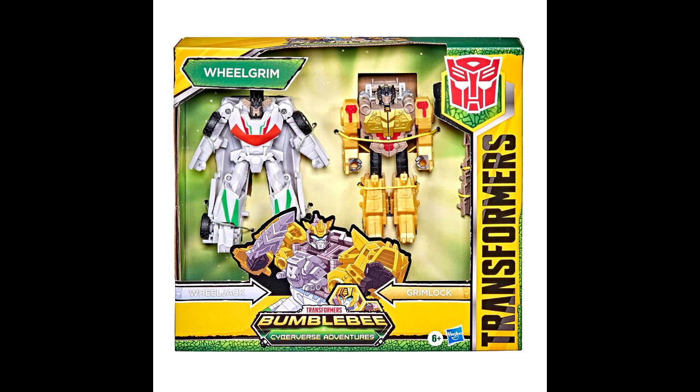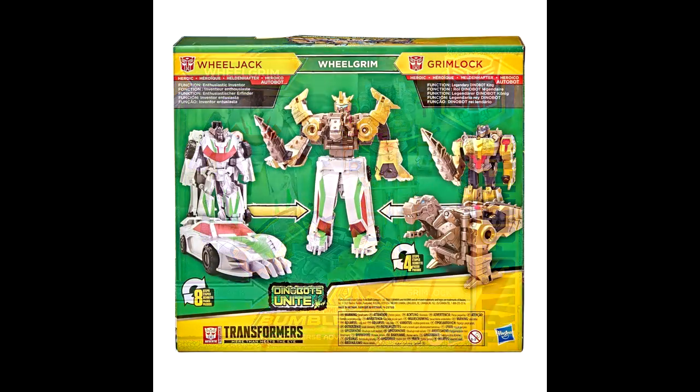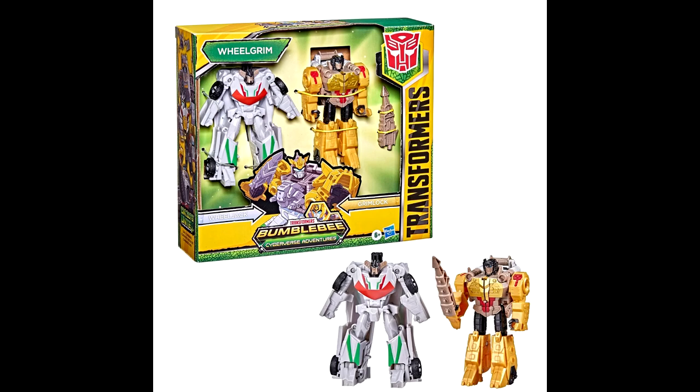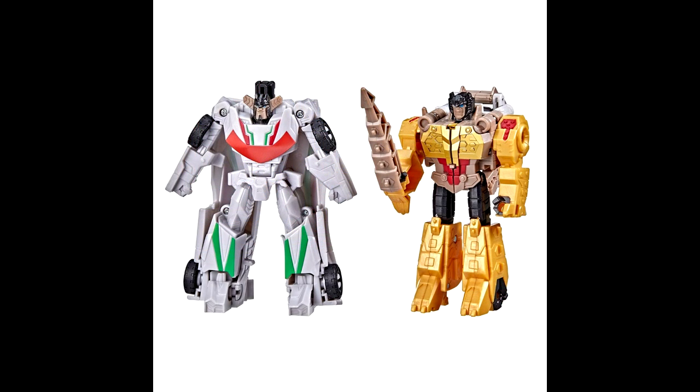Still speaking on Cyberverse, Dinobots Unite, Wheeljack and Grimlock two-pack images. These figures combine, just like remember in Energon, you got the pants and you got the upper body, and the single robot name is Wilgrim. Wheeljack forms the legs while Grimlock becomes a torso.